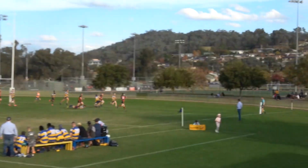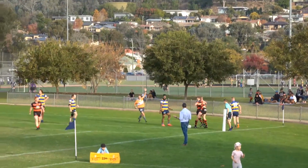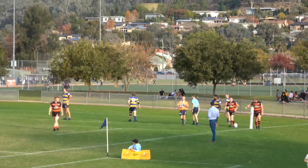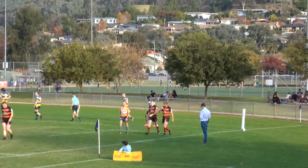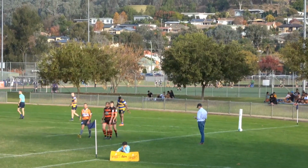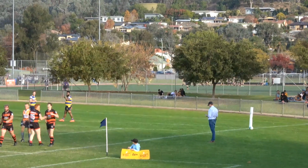It's a ball going to ground. He's got the overlap here. Sheer numbers out wide. Ball across the line. Always going to score with an overlap. Big hand to Liam Flanagan. Gentlemen, tackles on the right, tackles on the left, tackles on the right. What a machine.